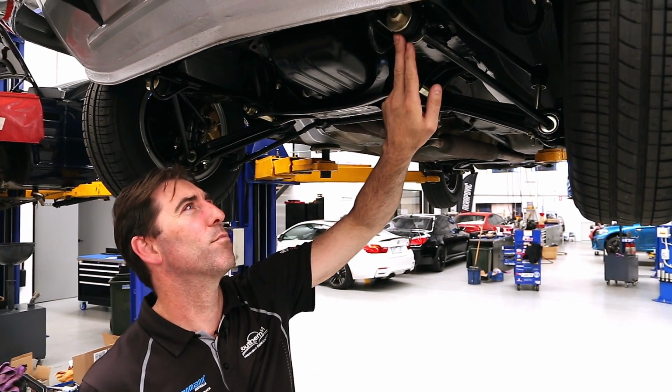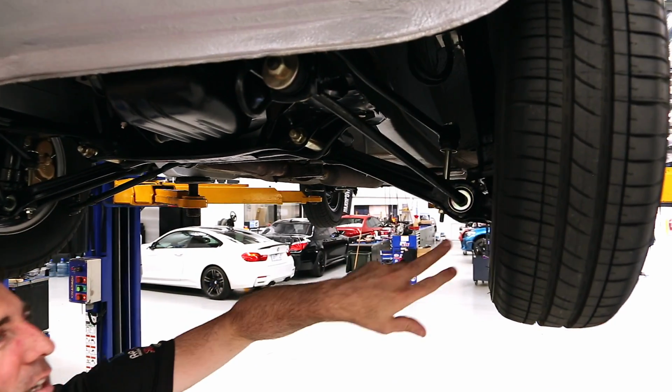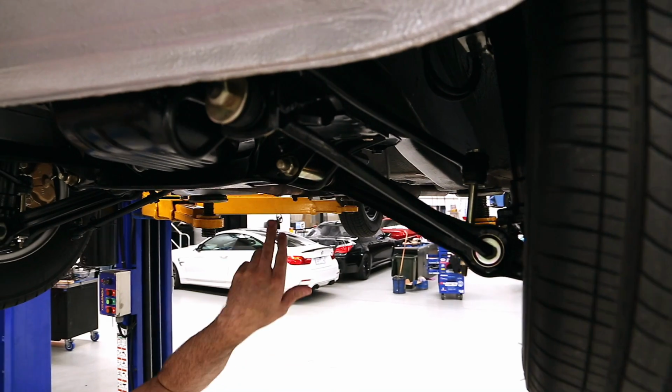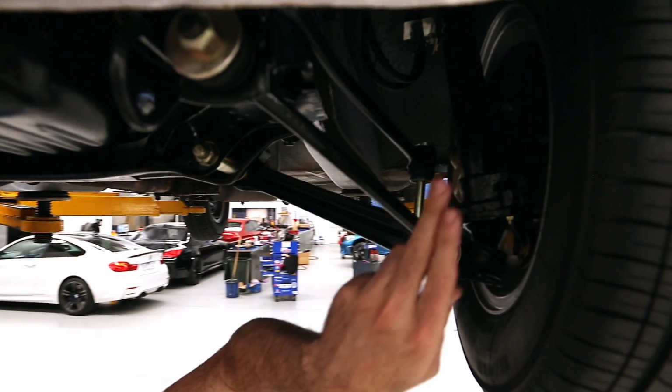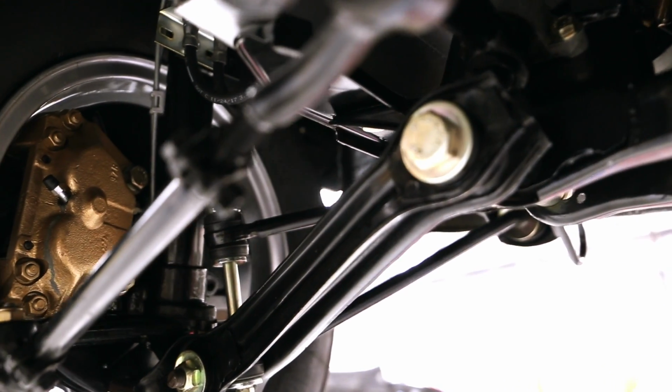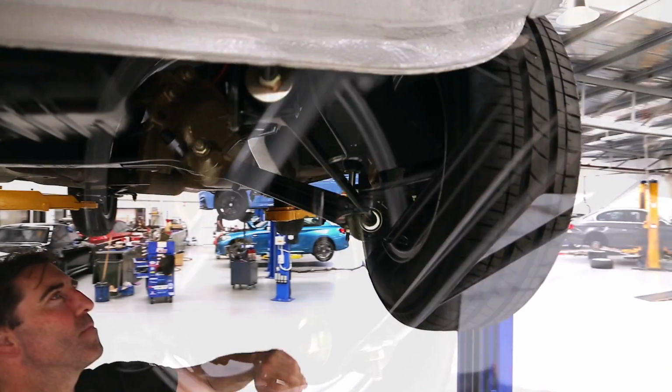When we get them back, we press all the new bushes, so the caster bushes, sway bar links, the new ball joints. We replace the track rod and tie rod assemblies. We've also replaced the shock absorbers and powder coated all the struts and all the backings.